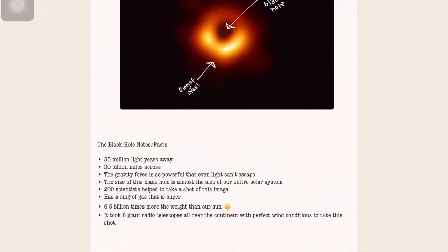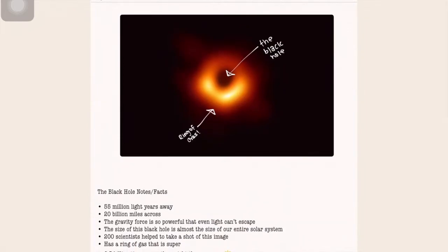But another fact is this. The black hole itself is 20 billion miles across. So basically, if I were to drive my car 20 billion miles, starting at one end, I'd reach the other end. 20 billion miles, which is insane. I don't even think anyone in this world has driven 20 million miles in their entire lifetime. I'm not sure, I have to research that, but that's kind of insane.